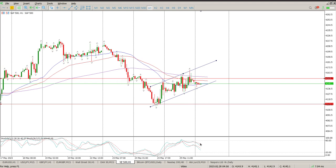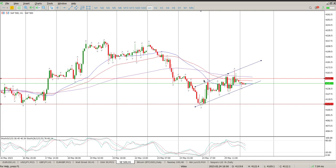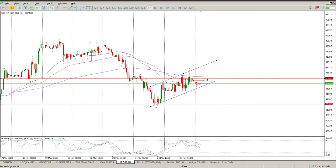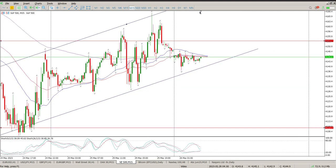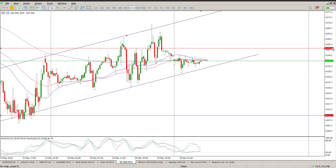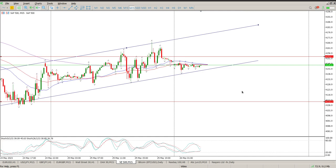Anyway, yesterday, you can see, big up, big down, big up, big down. Ultimately, oscillators are pointing down below the 155, so we're in a downtrend here on the lower time frames. So the possibility of it continuing down is there. However, when you look at the 15 minutes, that's something you definitely do not want to be trading.